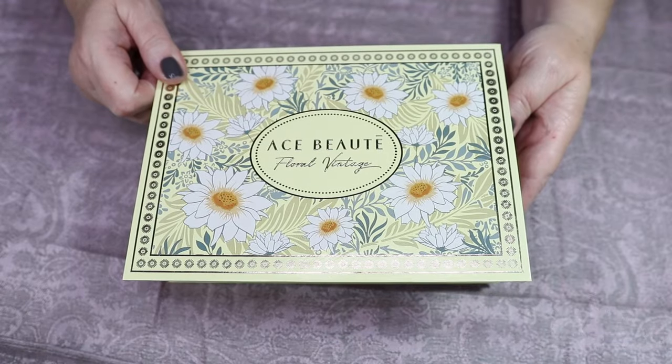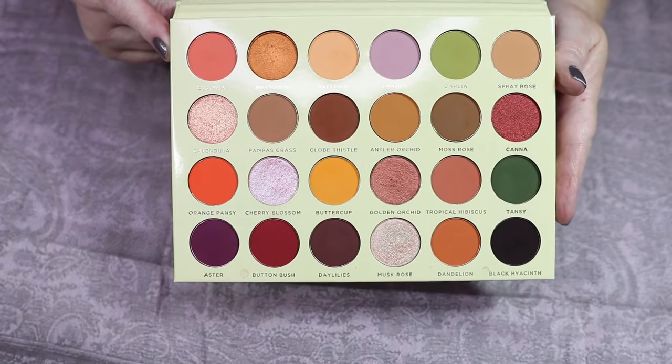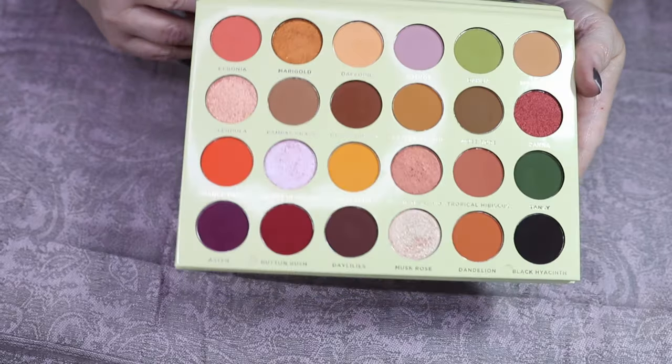Next, we have the Floral Vintage palette. I have used this palette quite a few times. I really do enjoy it, and I believe that I will be keeping it.